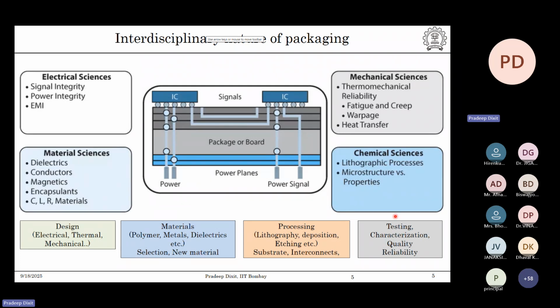Similarly, when we talk about making all those process steps, this comes under the processing side. We have various process steps, for example lithography, thin film deposition, etching or material removal processes, and so on. They are similar to what we do in mechanical engineering, but the difference is on the dimension part. Finally, once you complete this, all these electronic packages go through testing, measurement of various properties, quality control, and reliability.